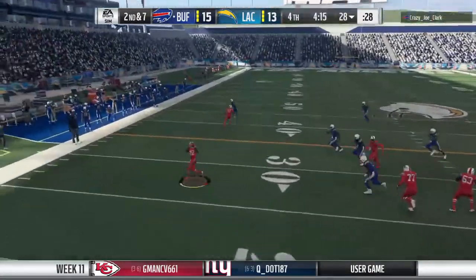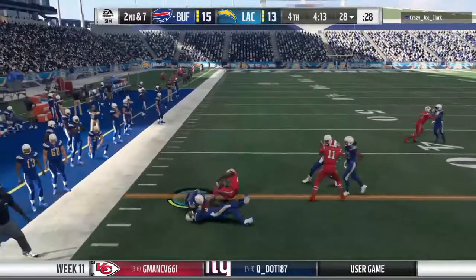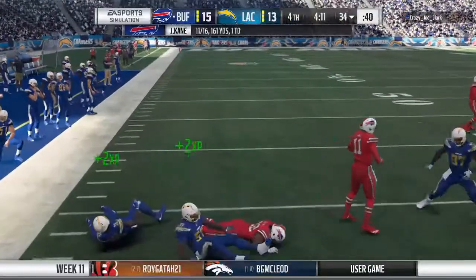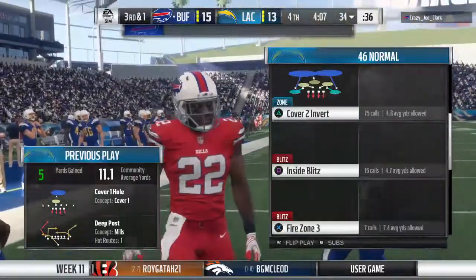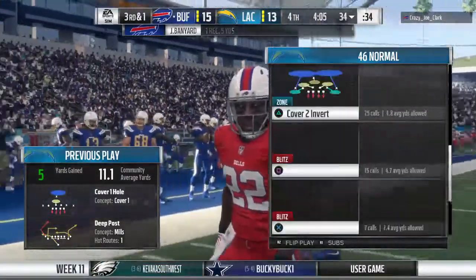They'll look to throw here, looking for his running back, and he's got it. And he'll get it up near the 35, right at the 34 here. 5 yards on the pickup, and that'll make it 3rd and 1.